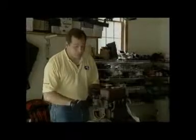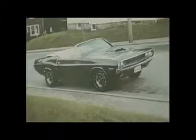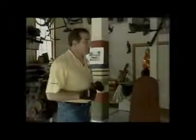When I graduated from high school in 1972, the muscle car ruled the road. Here's my '71 Challenger. I let that go. Now, I'm trying to restore this. It's a '59 MGA. It'll get done one of these days.